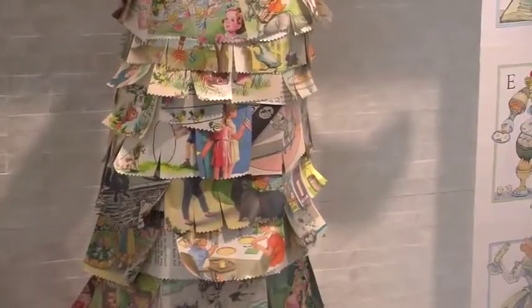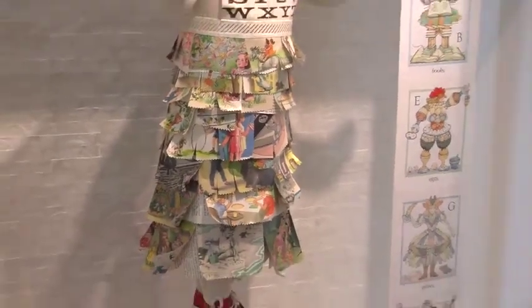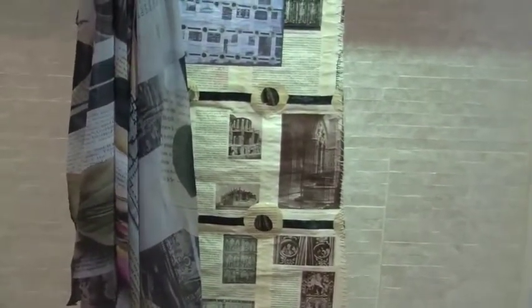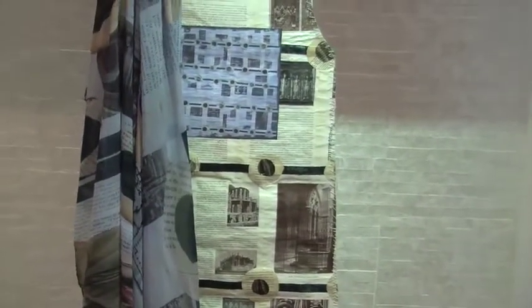The first piece in the hallway is a charming child's dress by Westport artist and vintage children's book collector Elizabeth Duvall. The next piece up is a beautiful printed shawl and dress from a 2D design by Stamford multimedia artist Mari Giorgi. Here's the shawl opened up.